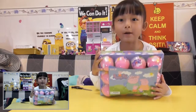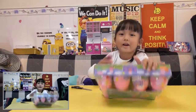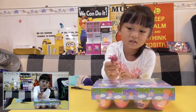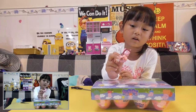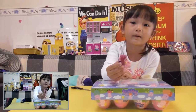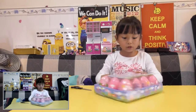Today we're gonna open Peppa Pig eggs. Before we open the My Little Pony eggs, I tried to color these with markers and it just kept failing. I used black for the hair and yellow with green, but it didn't quite work. The color was trying to get away. It couldn't stick on the Princess Cadence hair and shoes, so today we're gonna show you this.